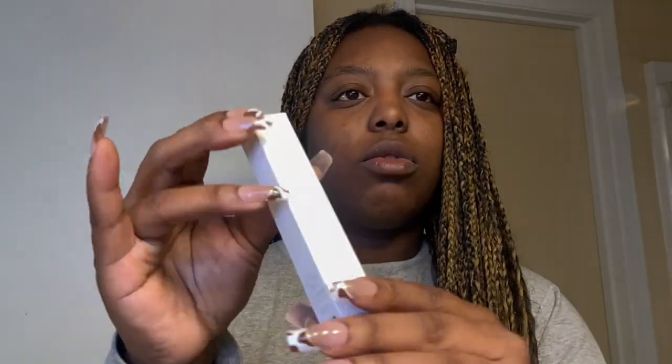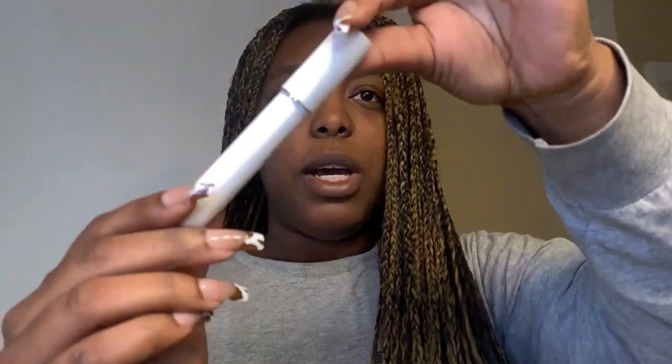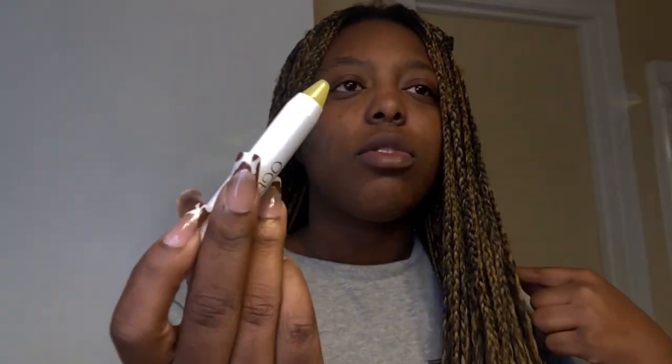And then the next thing, I think that's actually the last thing, is this other lip oil. And it's just like the regular one. Hold on, I'm gonna show you. It's just like a clear. I'm actually gonna put some on now because my lips are dry. Again, the packaging is just so fire. Oh my god, look at how easy that goes on.